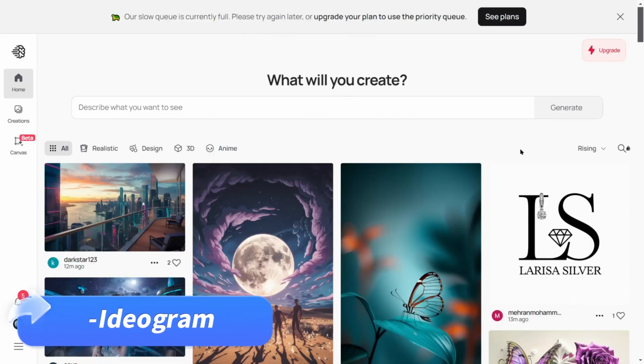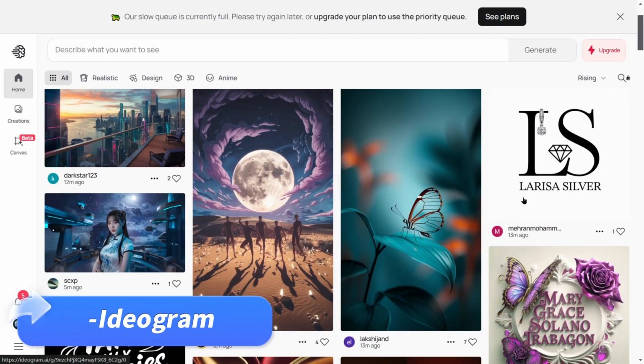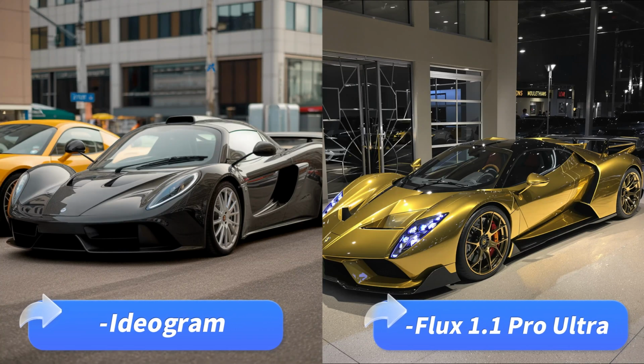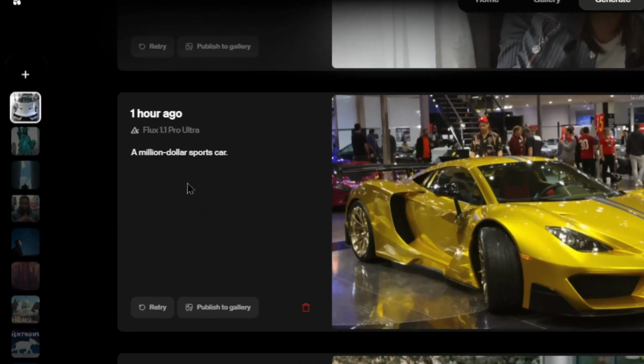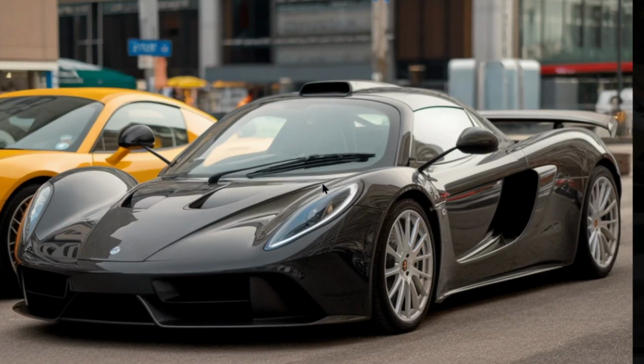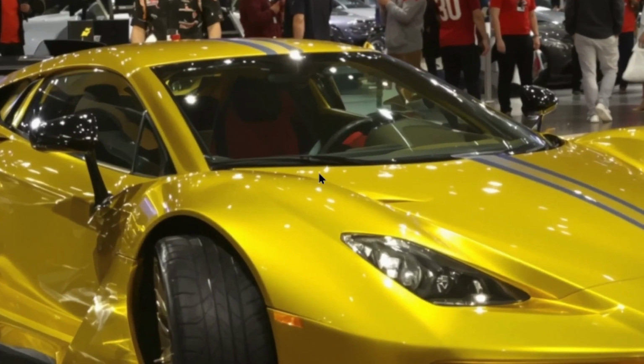Comparison with Ideogram. Ideogram is known for its diverse styles and creative outputs, but Flux 1.1 Pro Ultra focuses on faster generation and practical application. For example, when generating a $1 million sports car, Ideogram 2.0 Turbo couldn't match Flux's speed or realism.